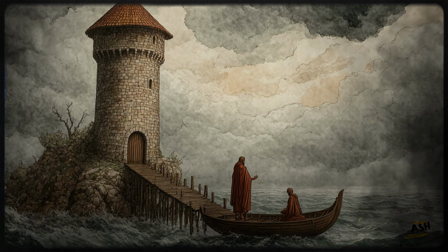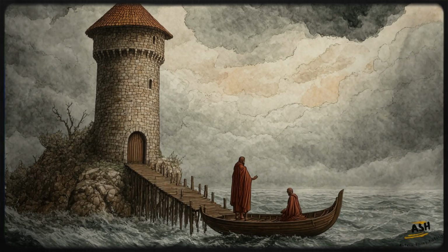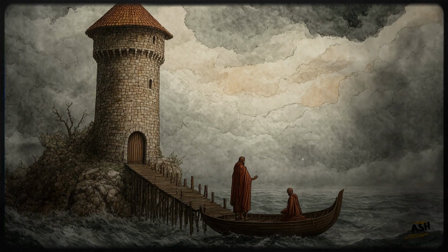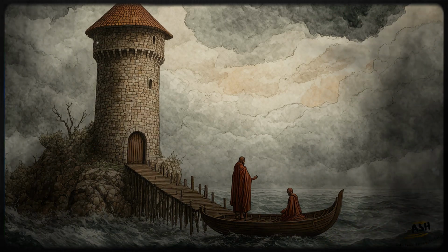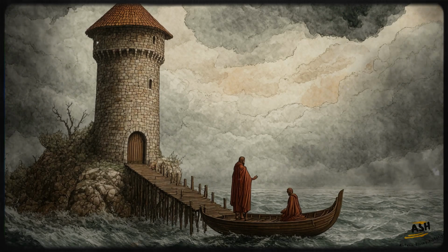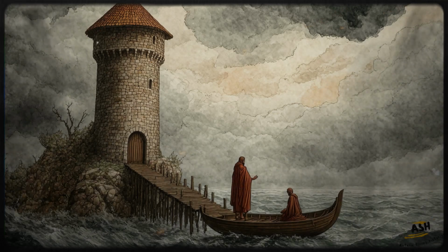The air smells sharply of salt, damp stone, and something else. A faint metallic tang mixed with old oil, perhaps. It's not unpleasant, just elemental. You're handed a heavy iron key, large enough to belong to a medieval dungeon, which it sort of is, if dungeons came with a really important job and a spectacular, if somewhat repetitive view.